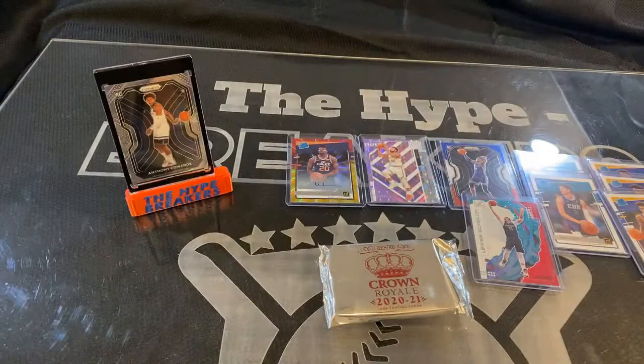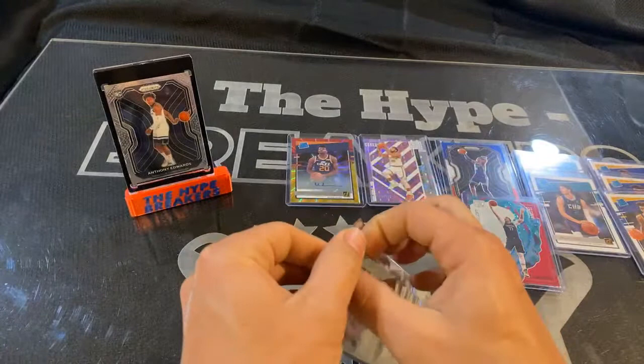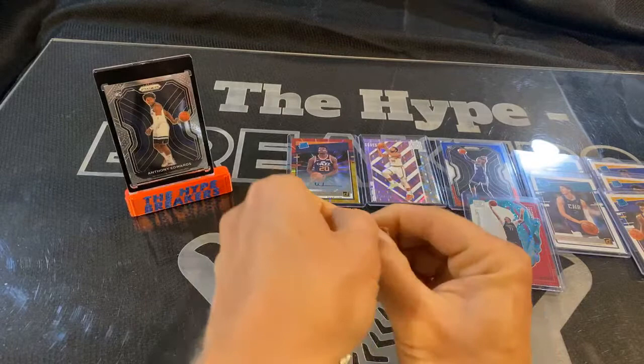We hit a nice silhouette RPA out of a football, out of Chronicles recently. And I think it was Cam Akers. So lots of really cool cards here.